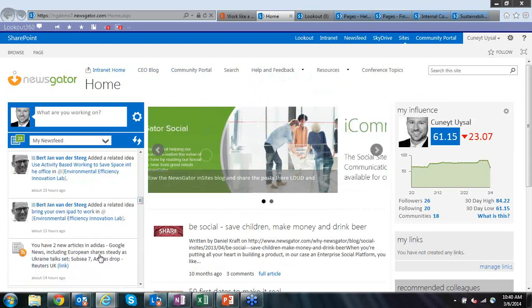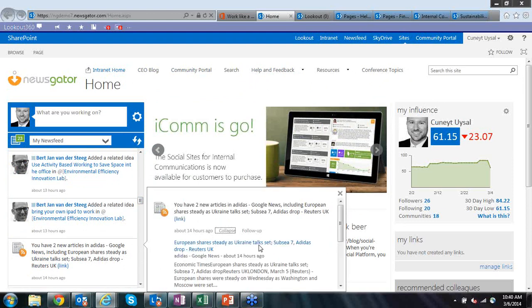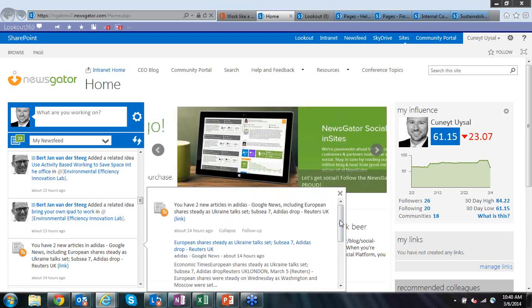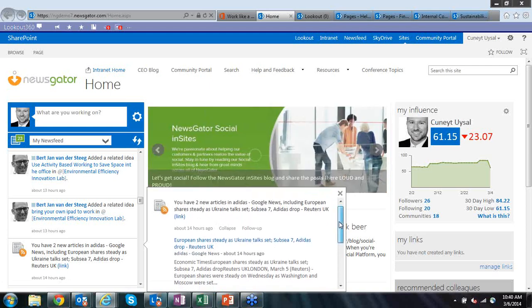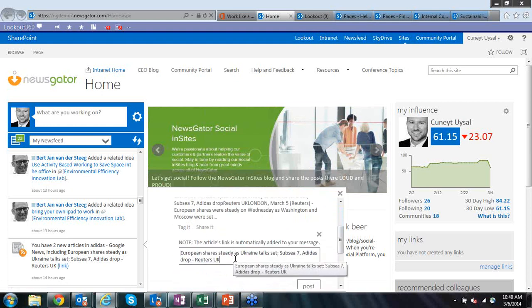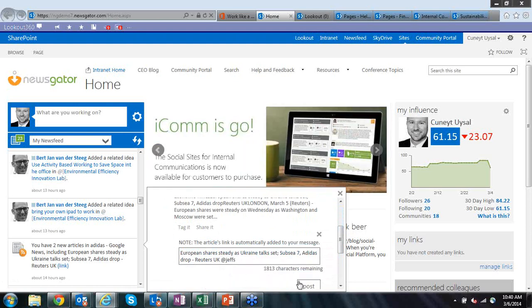You can also see that I've configured social sites to do some snooping on my behalf and go on the internet and capture articles of interest to me. So you can see some things related to my interests. These could be things that I'm doing for market research. And if I want to share this with one of my colleagues, I can go ahead and target them and say, hey, Jeff, why don't you check out this article?